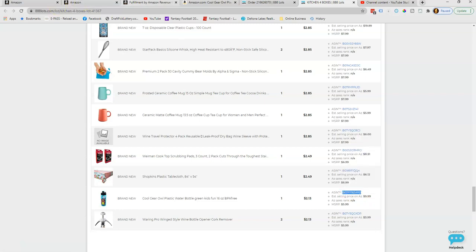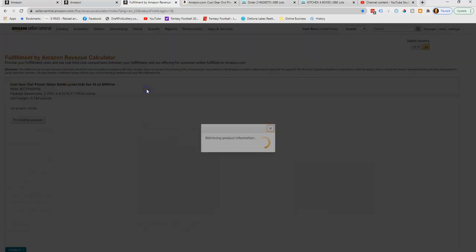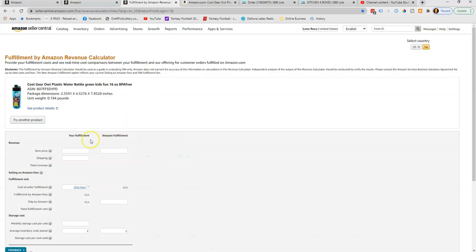Copy that out. We'll go back to the calculator. We'll put in an ASIN, a keyword. Copy in the ASIN number. Let's just look at the calculator. I'm sure there's a faster way of doing this.